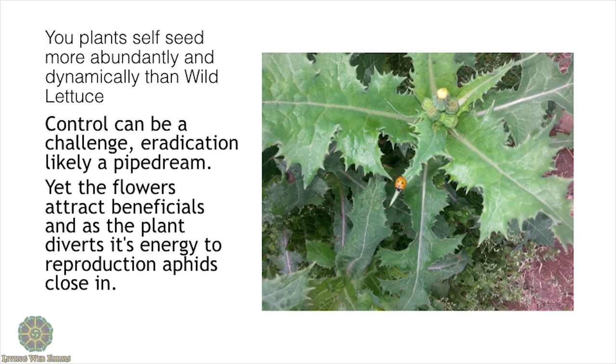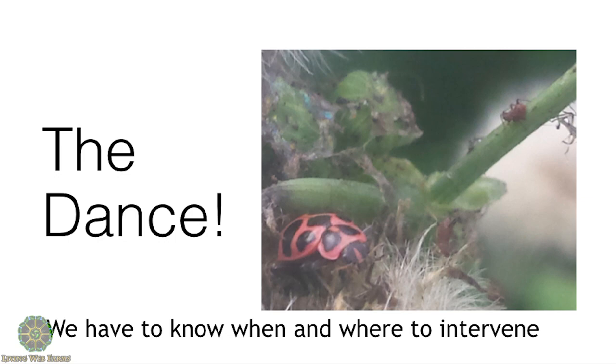We're feeding it beneficials. It's a dance, right? We have to know when to intervene and when not to. And this is the CMEC ladybug that we looked at in the greenhouse, and it is on wild lettuce. And that wild lettuce actually is scary to me because it's got the propagation seed fluff there.